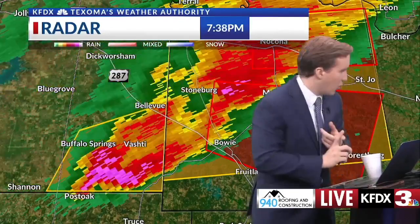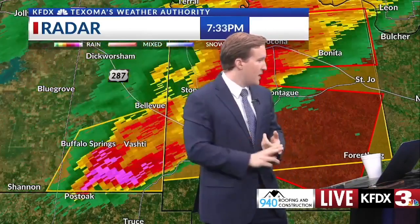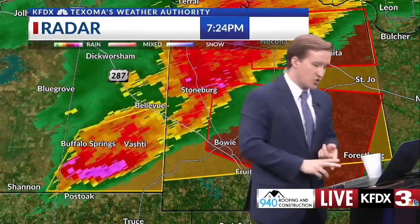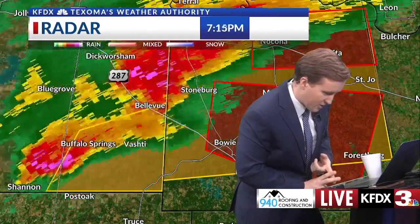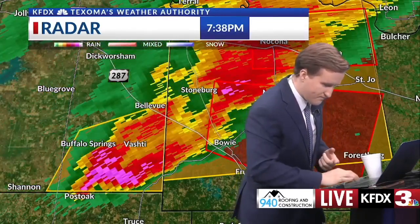If you live in a rural home in northeastern portions of Jack County, or if you live just north of Truce there in Jack County, you're probably going to see some large hail making its way towards you, because that is a very large hail core, likely producing some of that very large hail that we were just talking about, and the potential for some 70-mile-per-hour wind gusts.